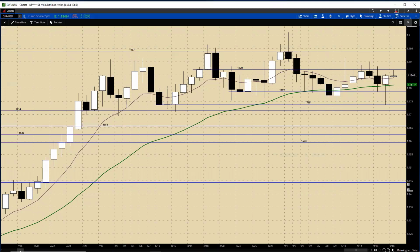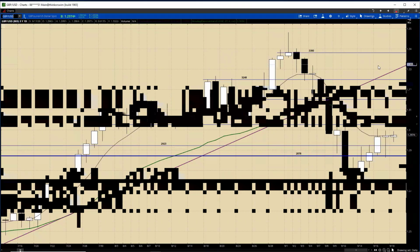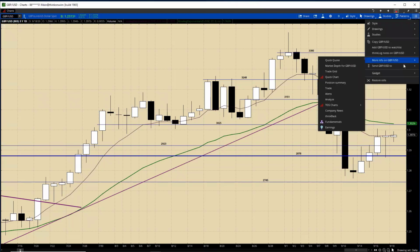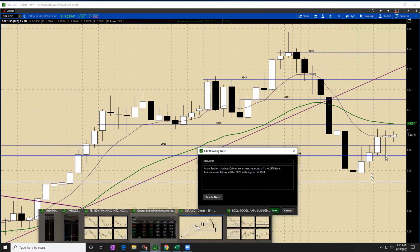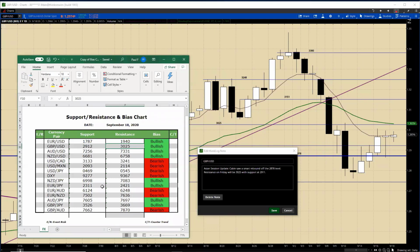Let's move on to the cable. So cable saw a smart rebound off the 28.78 level. Resistance on Friday will be 30.25 with support at 29.11. And once again, you can see a nice little hammer bottom in here. And 30.25 remains the same.